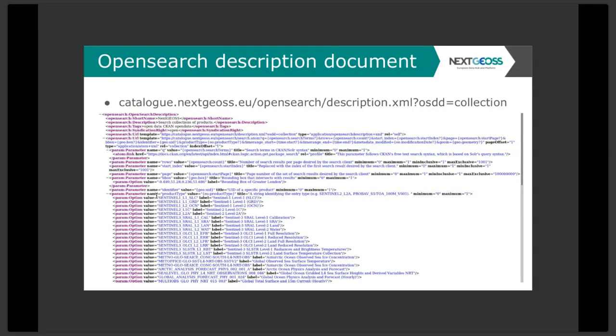An important part of OpenSearch are the description documents, because they're kind of like the basis from where you start your search and you get to see what the OpenSearch API provides to you, which filters you can use. Basically, we have two types of description documents. One of them is the one that we see at the moment, a description document for all the collections. Here we can find information about all the parameters that are available and common for the collections, and a list of collections that we have available on the portal.